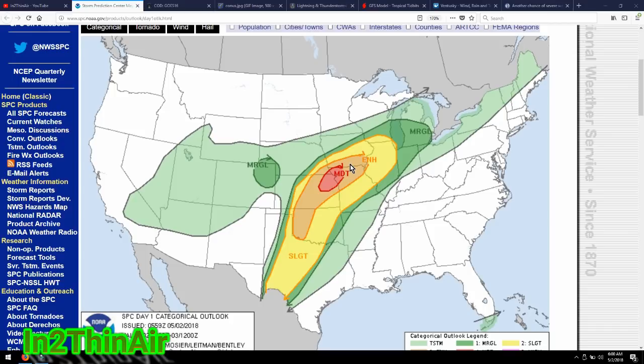We had a pretty big hail event, apparently in Nebraska, near Omaha, up to 5 to 6, even 7 inches in diameter hail, which is pretty significant. That's almost softball size, if not maybe a little bigger in some areas. I haven't seen any pictures, just article reports.